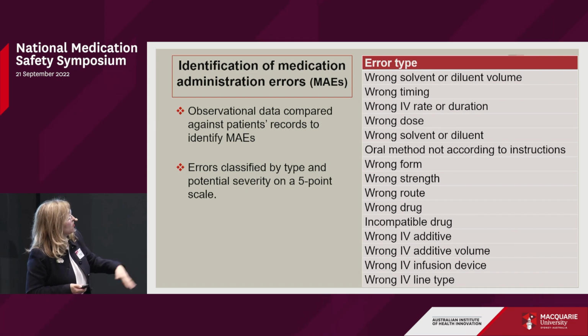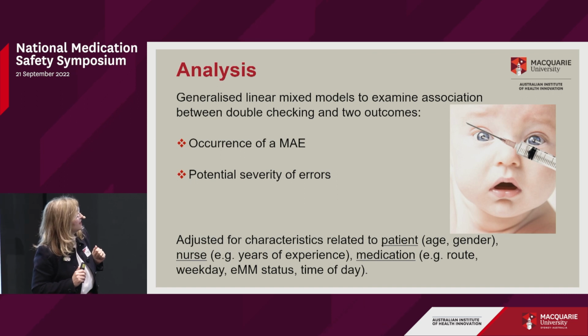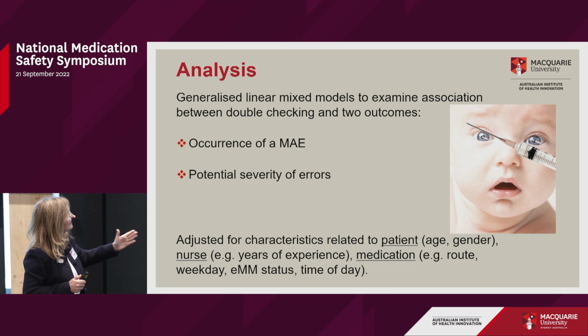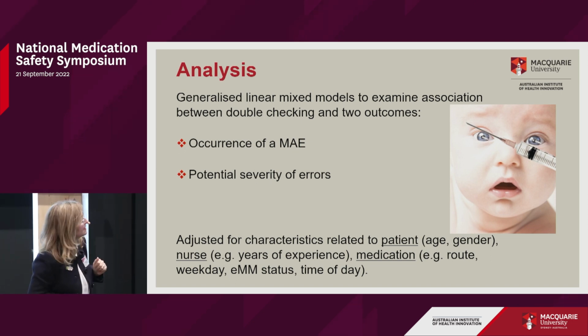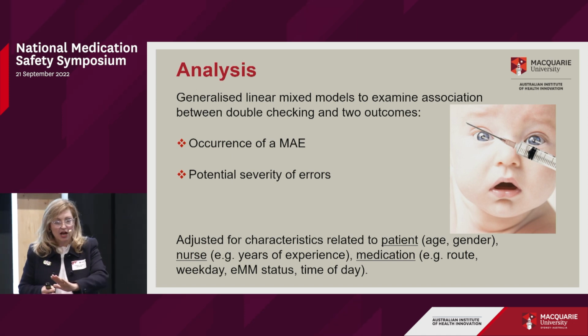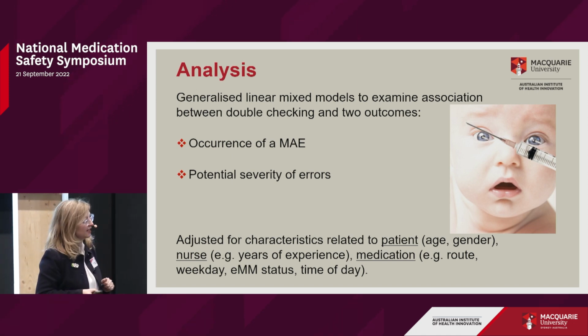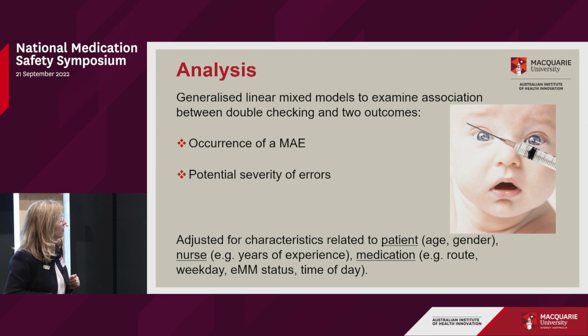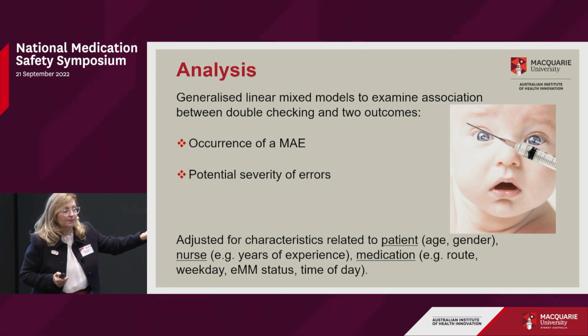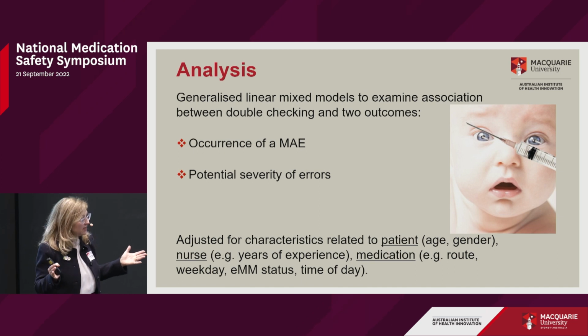And as you know, this is how we came up with the errors and the error categories we've heard about. The analysis we did, for those of you who would like to know this detail, is a generalised linear mixed models to examine the association between double checking and the occurrence of an error, and double checking and the potential severity of those errors.